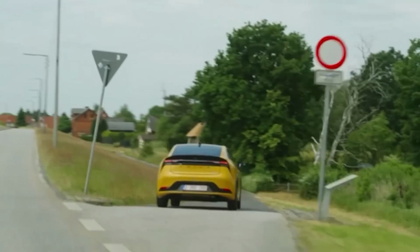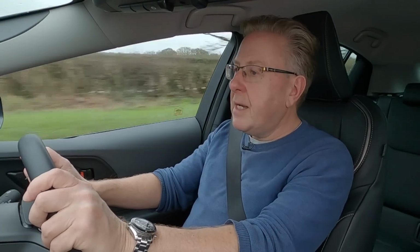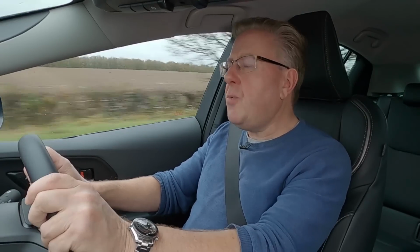That top figure is about 8 miles less than you get from a rival PHEV Golf, but it's about 10 miles more than was returned by the previous generation model. At the wheel of one of these, there's a slightly confusing juxtaposition of virtues.